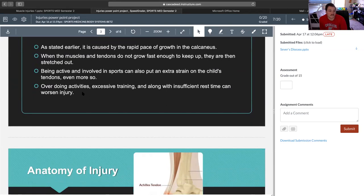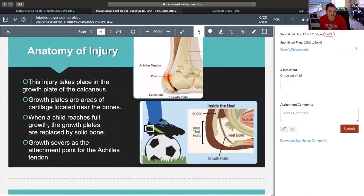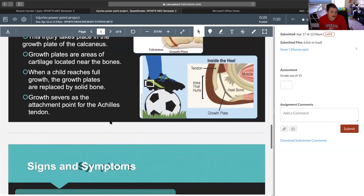Good, so the anatomy of the injury. Again, we're looking at that calcaneus and where that growth plate is. Sometimes you'll hear the term heel spurs. Sometimes that's a different cause, but sometimes that can also be a form of this Sever's disease. Growth plates are areas of cartilage located near the bone. Then we have that solid bone growth that comes in there.